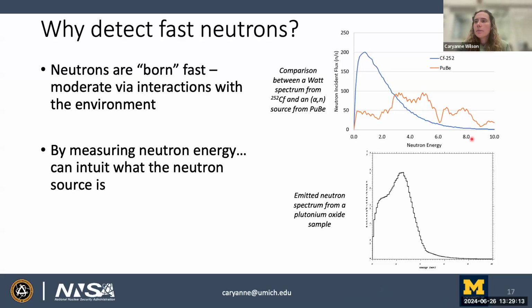So these are a couple different neutron sources. The first thing I want to point out is the PuBe source. This is an alpha-n source. And this is what the spectrum looks like. The average neutron energy is about 4.5 MeV. If you were to have energy information about this, this is a pretty unique spectrum and you could reasonably identify it. Especially compared to this, which is californium-252. This is a spontaneous fission source, so it has a Watt spectrum. And if you had energy information about the neutrons, you could pretty reasonably identify which source is the alpha-n source and which source is the spontaneous fission source.